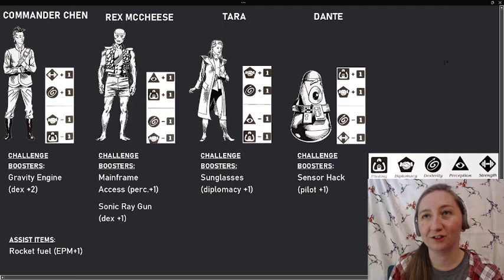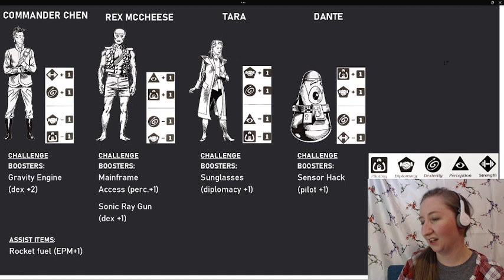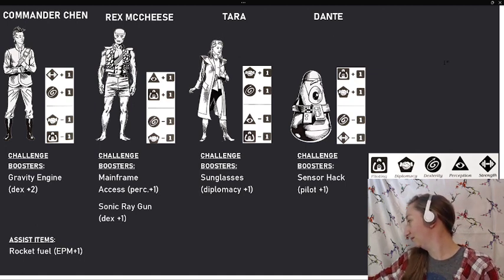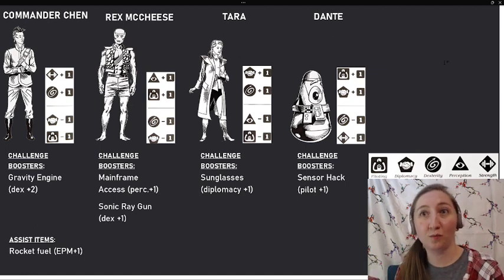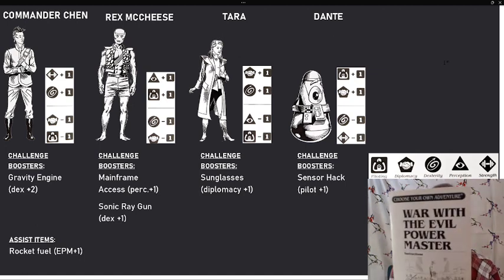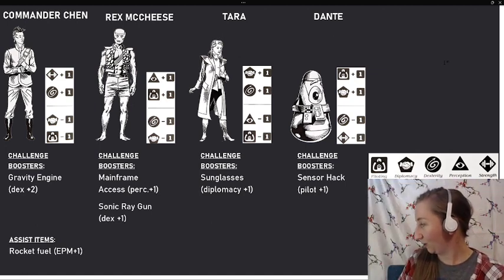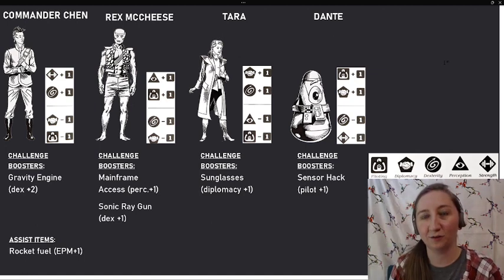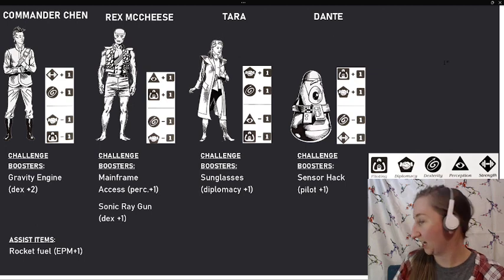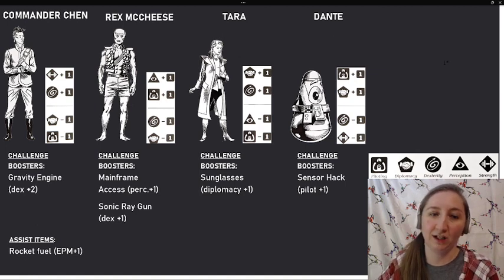By the way, for those who are in here for the first time, we are playing the Choose Your Own Adventure board game, War with the Evil Power Master, which is me reading from this big old deck of cards from the story, and as we go along we are making choices of which way the story goes and completing or failing miserably at challenges.